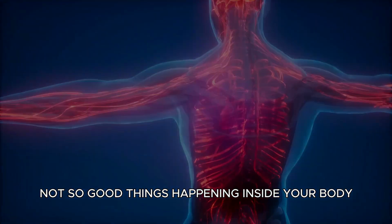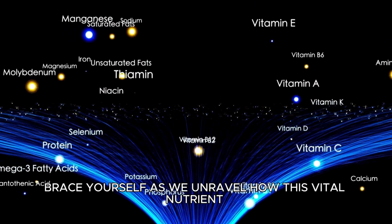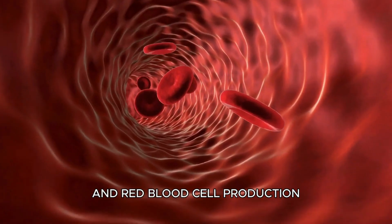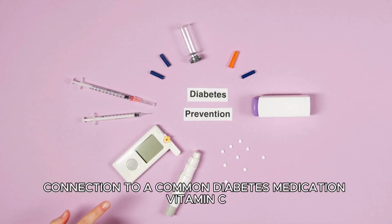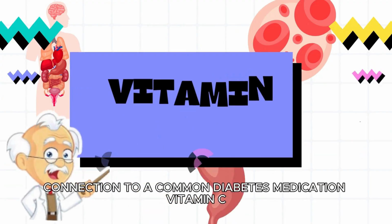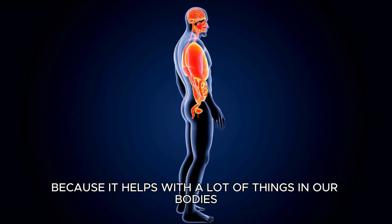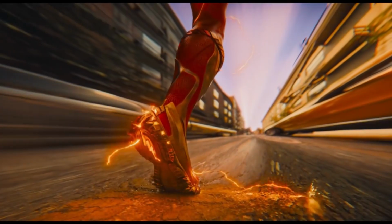Brace yourself as we unravel how this vital nutrient, a powerhouse for nerve function and red blood cell production, has a surprise connection to a common diabetes medication. Vitamin C. It's a pretty important vitamin because it helps with a lot of things in our bodies, like giving our immune system a boost.